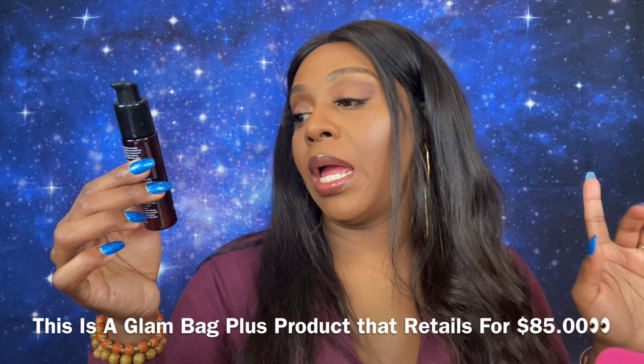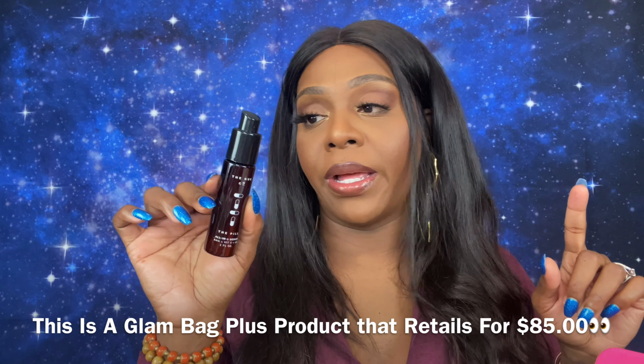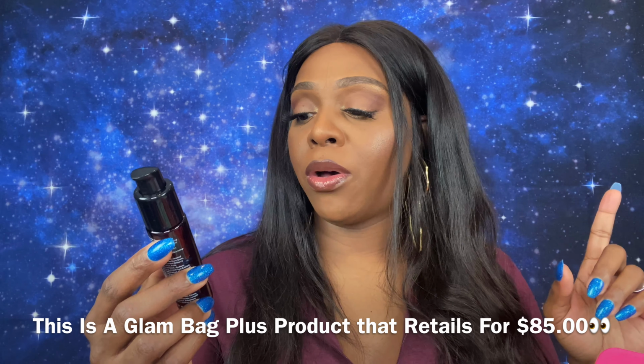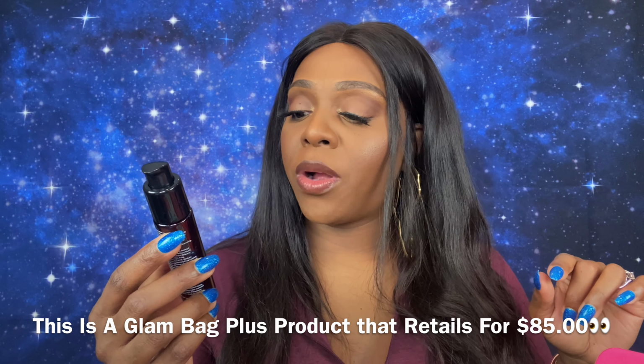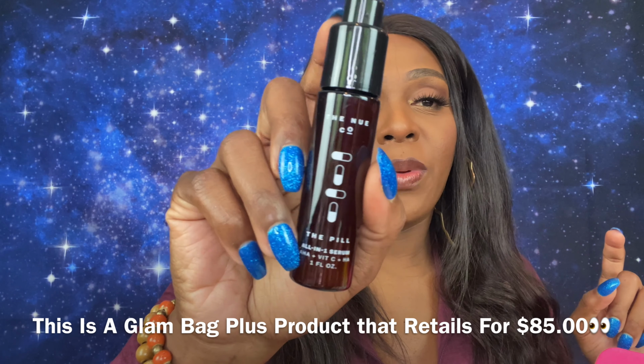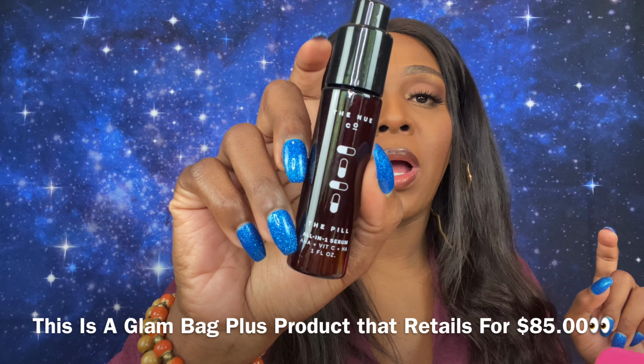Whew. And last but not least, I think actually this goes in the Glam Bag Plus, if I'm not mistaken. This is from the new company. It's called The Pill. It's an all-in-one serum. It's AHA, vitamin C, and HA. There we go, right there. You get 1 fluid ounce of product in here.